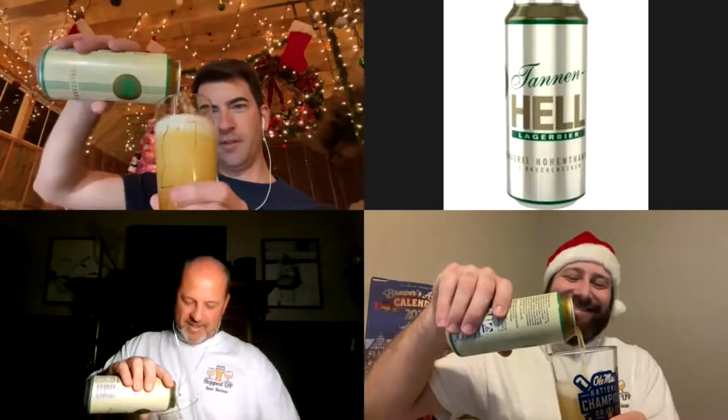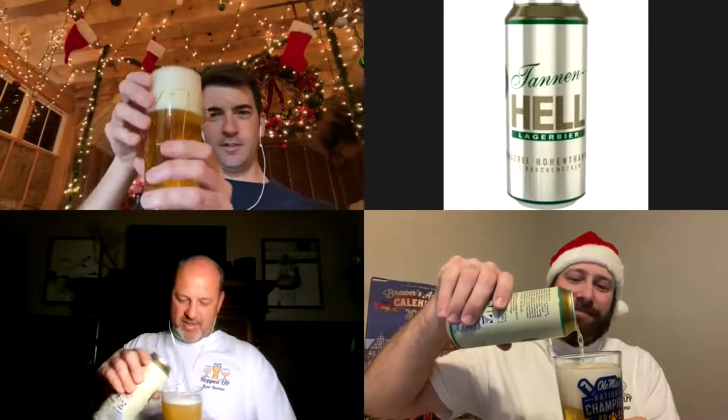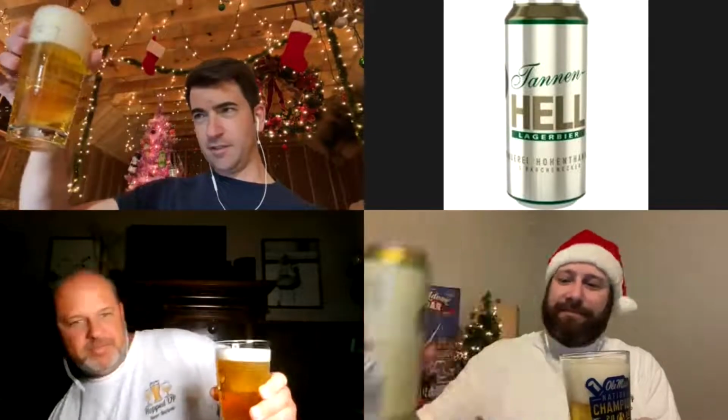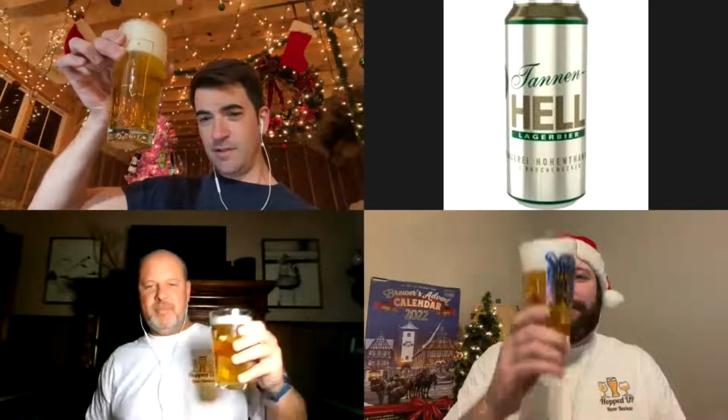Out of Hohenthanner, Germany. This is a Helles lager. A lot of Helles lagers in this pack. Very nice and light. It's 5.0%, 11 IBUs.